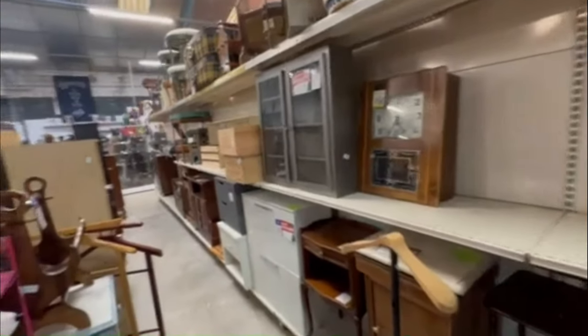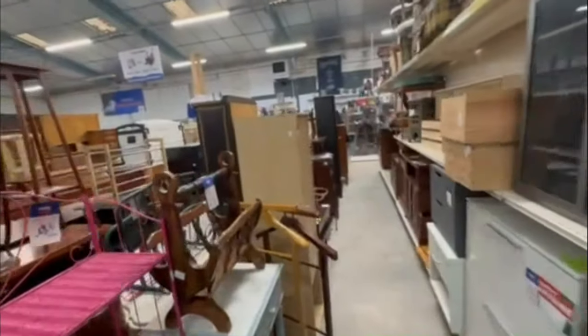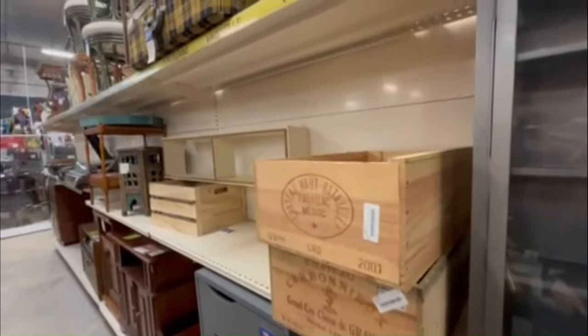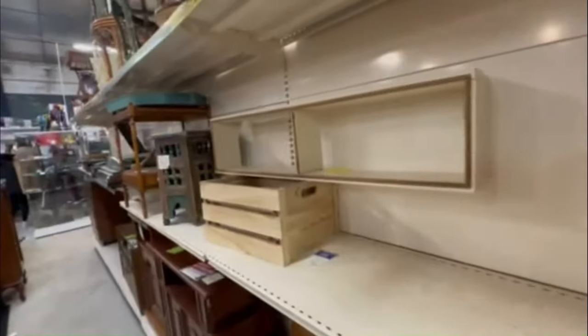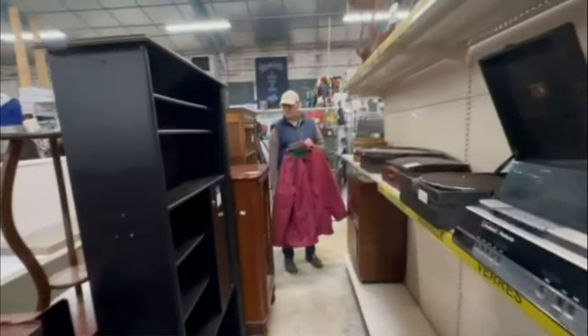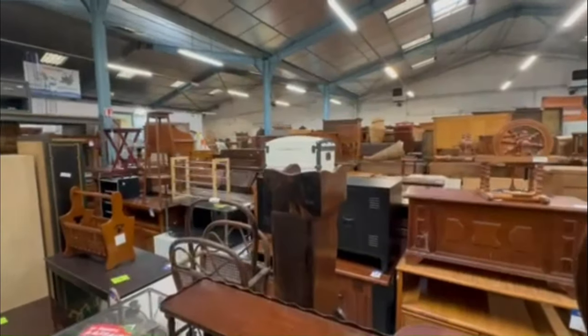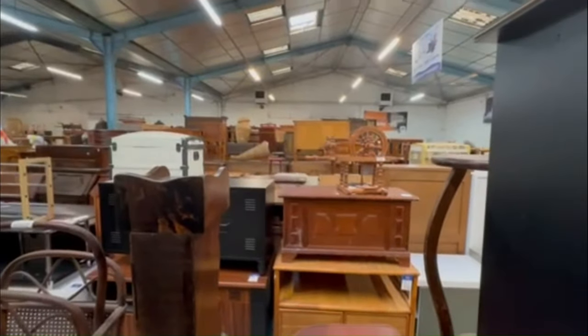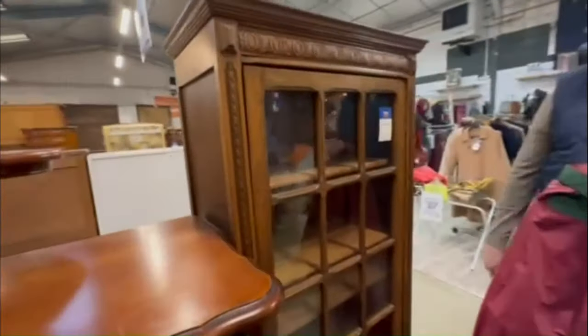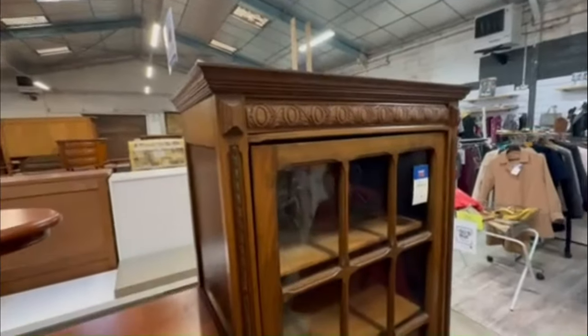So we are at a brocante called Happy Truck, and I have to say it's a little bit more than my favorite one. Still lots of cool stuff. Michael found a coat for working outside, which I should look forward to. Yeah, that's really pretty. That matches our theme.